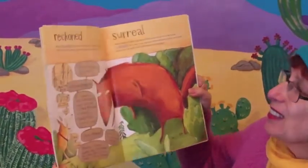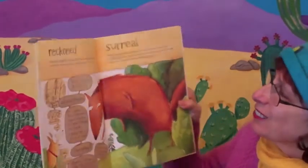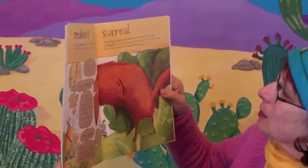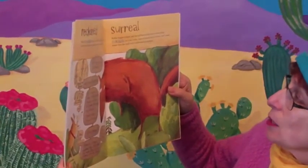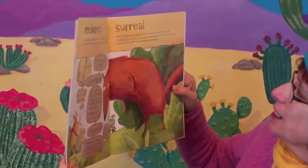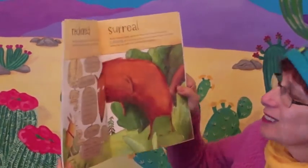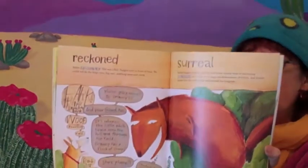And look at these words, reckoned and surreal. Rufus began to bark, and the wolf knew exactly what he was saying. Surreal as it may seem, dogs are descendants of wolves, and it made sense that the wolf could understand his language. So that's all I'm going to share right now.